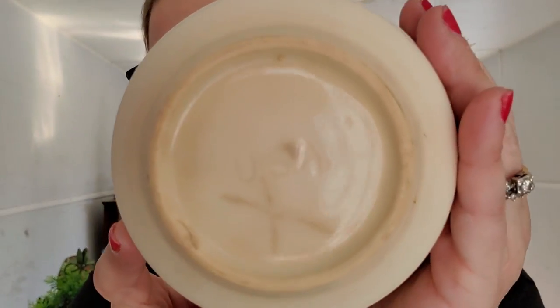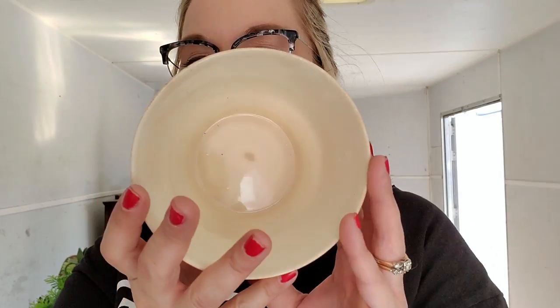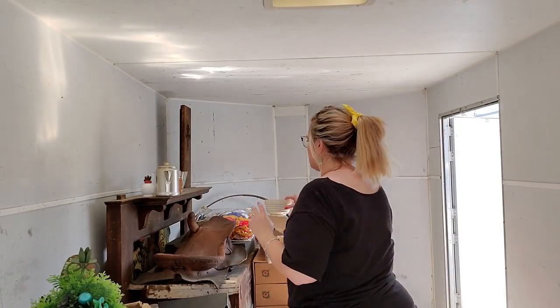This next box I really, really love, because it has some really cool pieces. But also this little bowl, I have one of these in the shop already. It's marked USA. I think it might be McCoy. Just a cute little beehive style pottery bowl. I love these. There's no chips on this whatsoever, which is just shocking to me. But it has this beautiful yellowing in it that shows the age. So this is something that I'll definitely put in the shop.